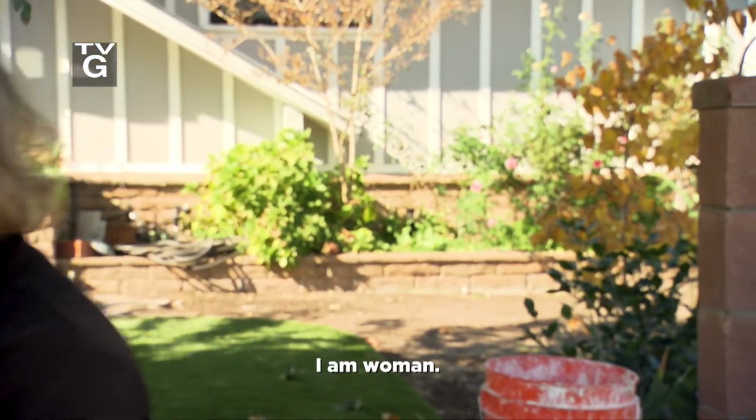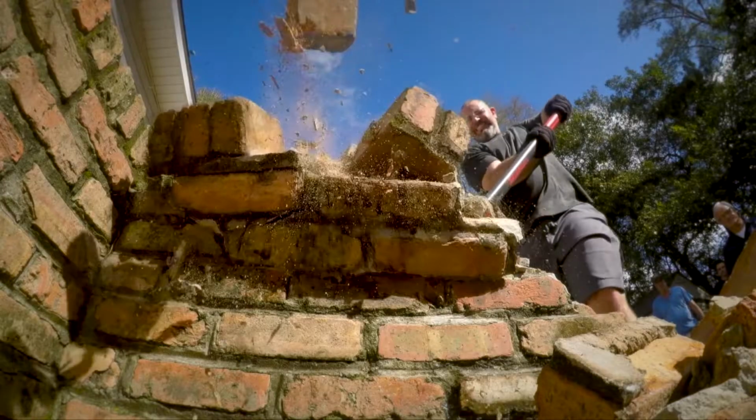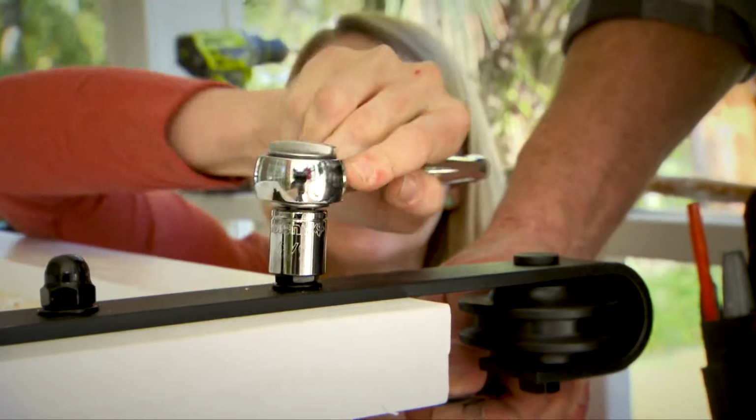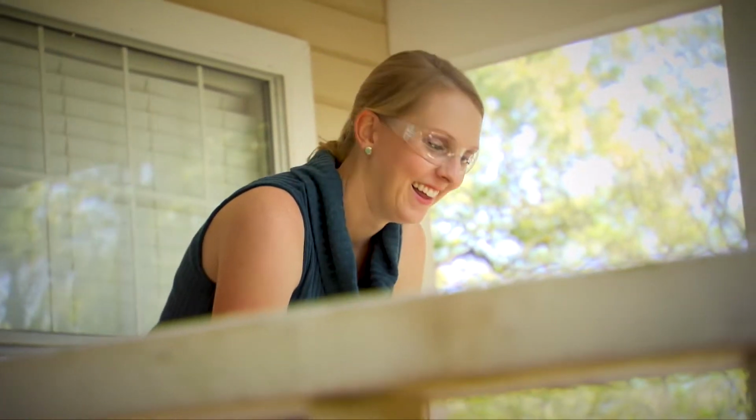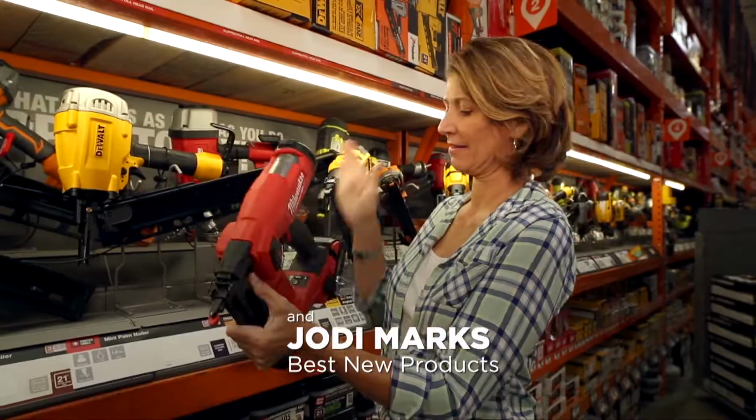I can do this. I'm a woman. I've been helping homeowners improve their homes for a lot of years. They think it's intimidating, but it actually can be a lot of fun. And we're here to help. Dad's the expert, but I've learned a few things along the way. Practical, realistic home improvement information is what today's homeowner is all about.